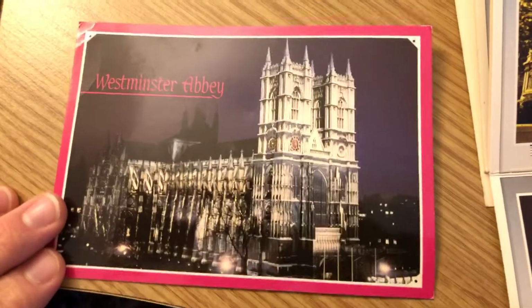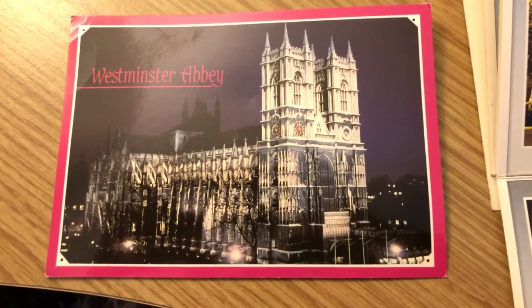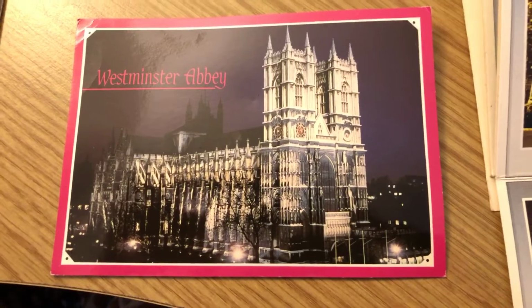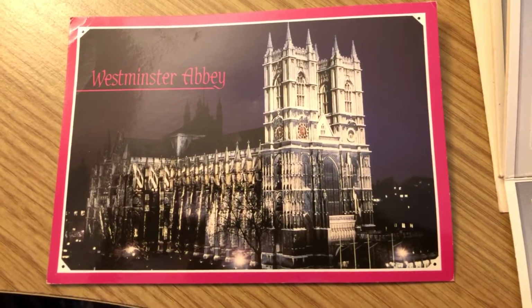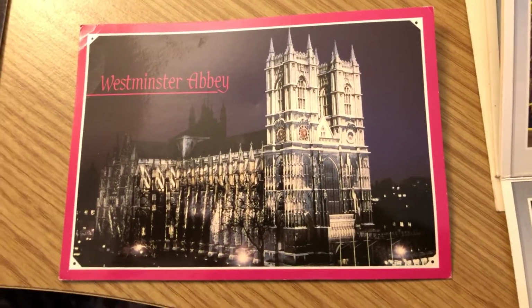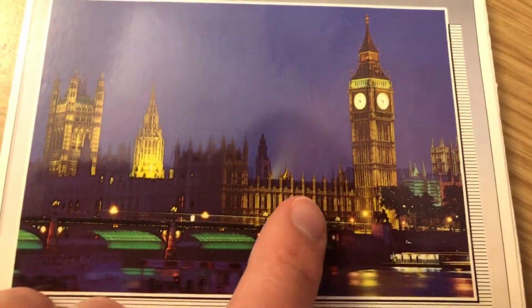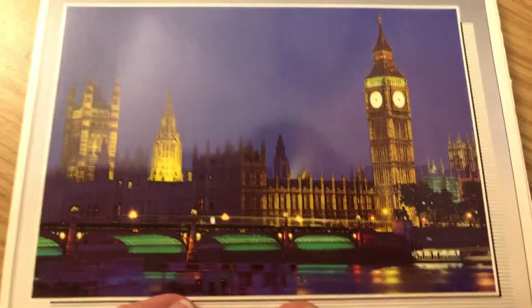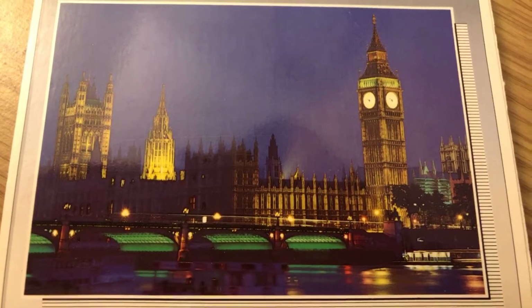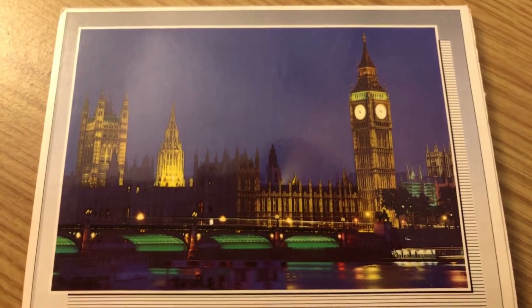This postcard is of Westminster Abbey, and this is where some members of the royal family might get married, or if there's a special service that the royal family would have, they would have it here. It's very massive inside, and it's right next to the Houses of Parliament. So here's the Houses of Parliament. It's at night time, it's a bit unclear, but this famous building here is where the Prime Minister and the MPs and members of Parliament will go and meet, and they decide lots of important things for our country, including all the laws that we have to follow.